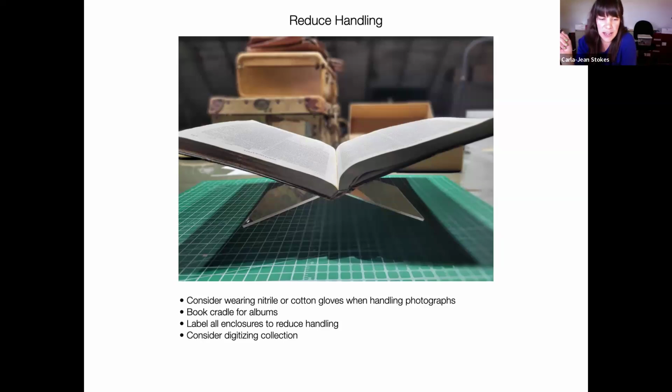You do want to label any enclosures. If you have folders or envelopes that you put your photographs in, you want to always label them so you don't have to open and close it, or pull the photo out to remind yourself what you're looking at. And you can consider digitizing your collection if you feel like that's within your skill set or within your budget to hire somebody else. And that's kind of all of my tips for today. So I think we can move to questions.